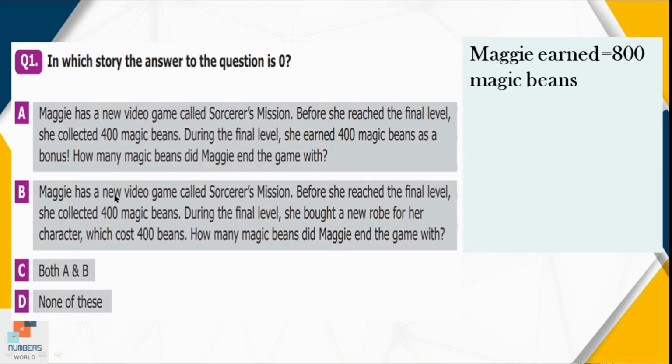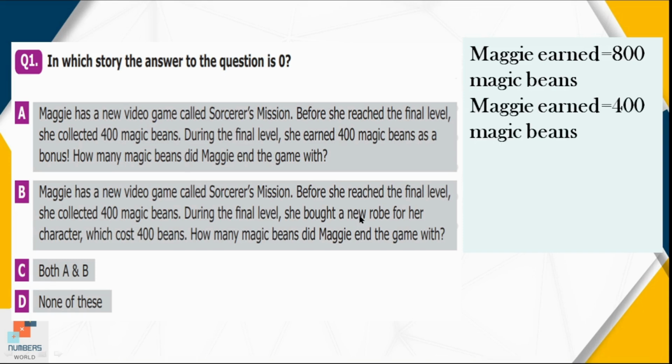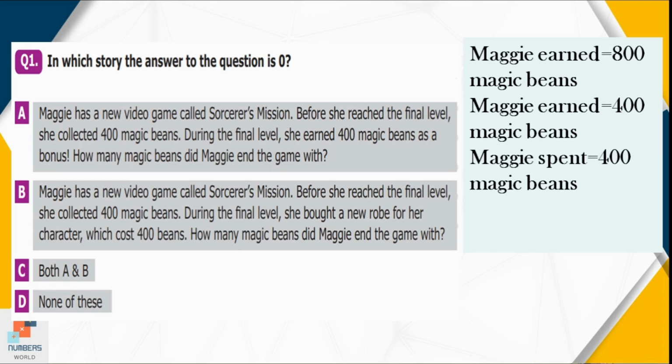Option B is Maggie has a new video game called Sorcerer's Mission. Before she reached the final level, she collected 400 magic beans. During the final level, she bought a new robe for her character, which cost 400 beans. How many magic beans did Maggie end the game with? So here at the first level she earned 400 magic beans, and at the final level she spent 400 magic beans. So the total is 0. Option B is the correct option here.